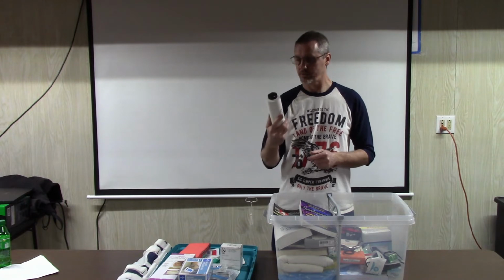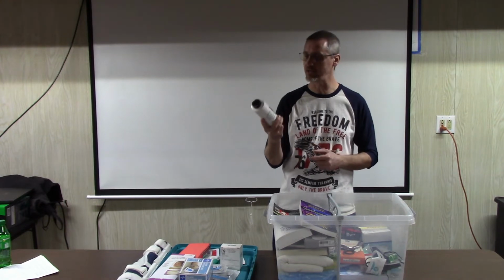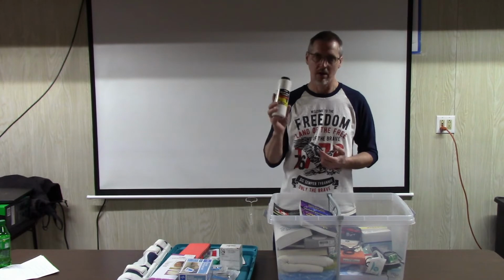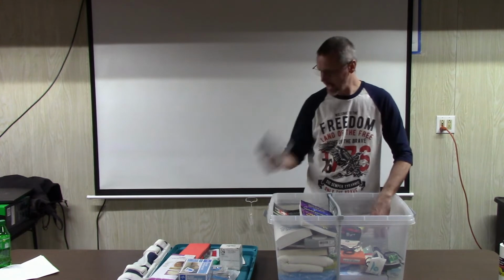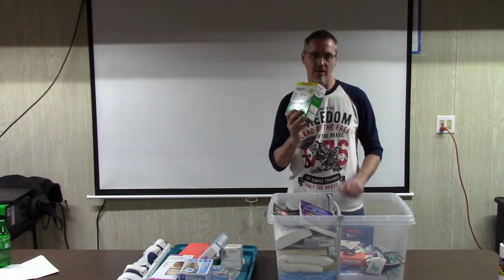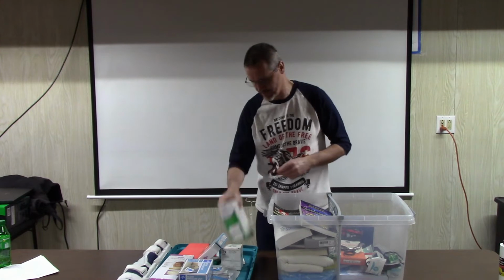This should have been in the gray container, but this is blood stop powder. This is actually for animals. Works just as well on you, but that's blood stop powder. Some cool and heat pads. It's contact lens solution, but it's basically saline. So you can use this for irrigation.